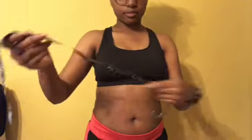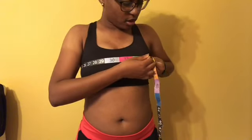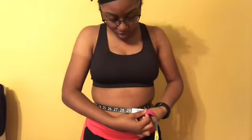Now, my bust is a 35, my stomach is a 30, and my hips are still a 40. And now I weigh 139 pounds.